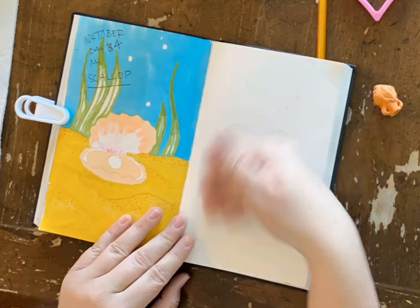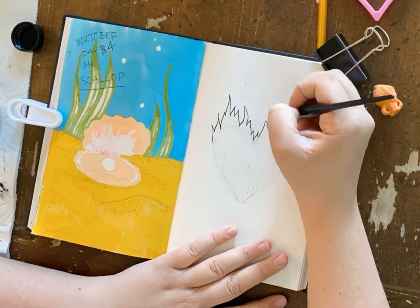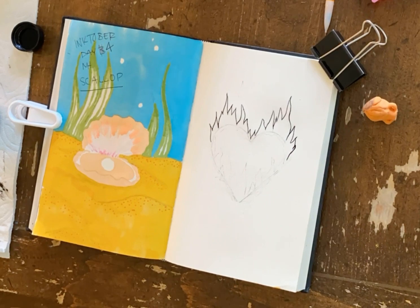The prompt on day five was flame. I did flames in the shape of a heart. This one's really cool. I think it's also one of my favorites out of all of the ones.